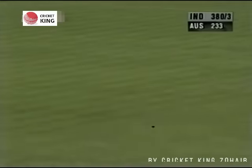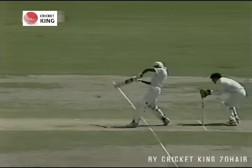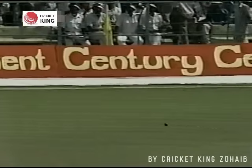Found the gap this time. Shane Warne's 100 comes up. They say you're not a batsman until you make a duck. Azhar, enough time, it's short. It's turned away just a little bit. And Azhar has found the gap to perfection.